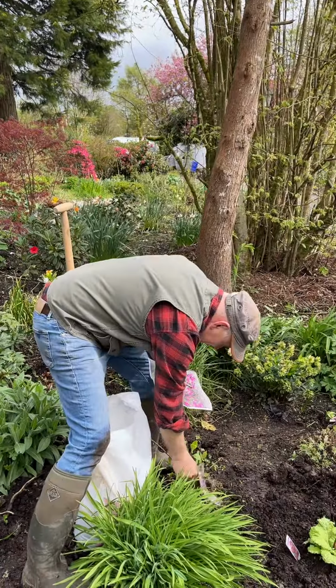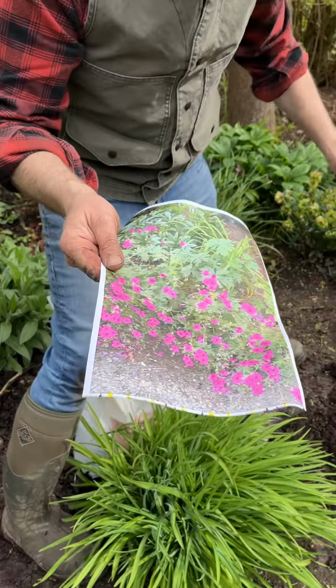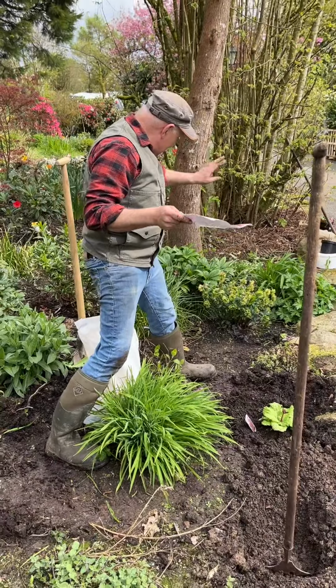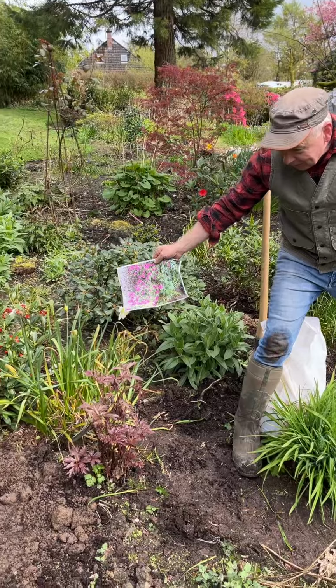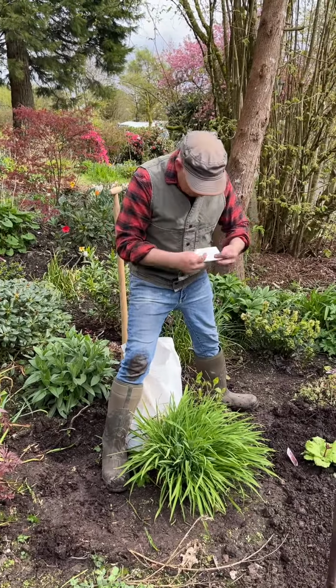Here, semi-asleep, is a lovely geranium called Pink Penny. It's fantastic. I'll try and put a video of that one in flower last year. It's a great geranium, well worth planting. Some hellebores are finishing up now, and some daffodils are finishing up. But they all need feeding to get the most from them, particularly with the sort of weather we've been having.